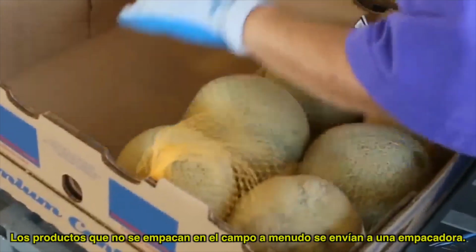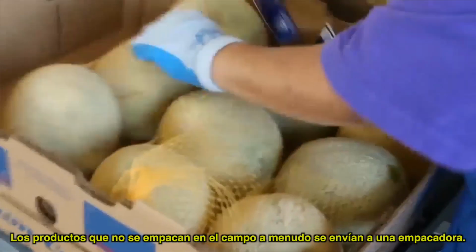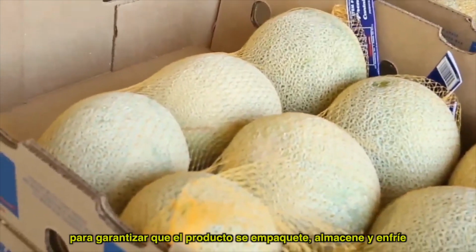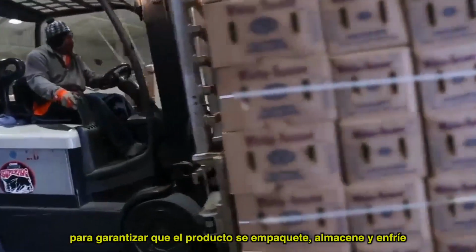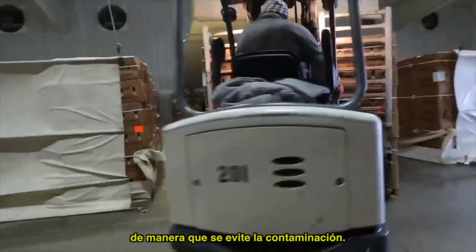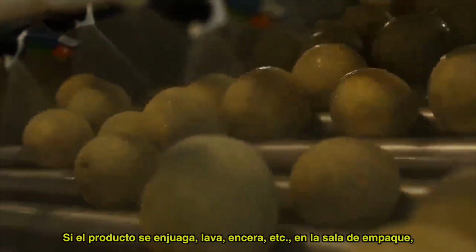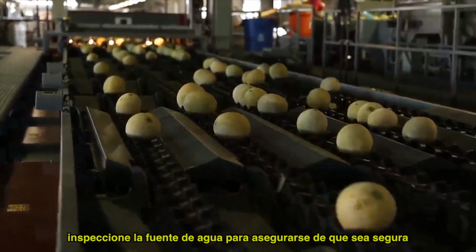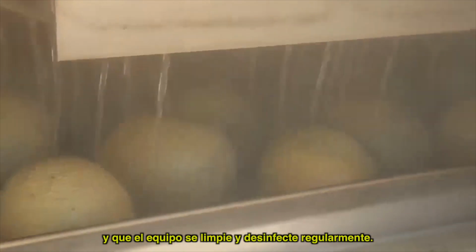Produce that is not packed in the field is often sent to a packing house. These buildings must follow food safety practices to ensure that produce is being packed, stored, and cooled in a manner that prevents contamination. If the produce is rinsed, washed, waxed, etc. at the packing house, inspect the water source to ensure that it is safe for use and that the equipment is regularly cleaned and sanitized.